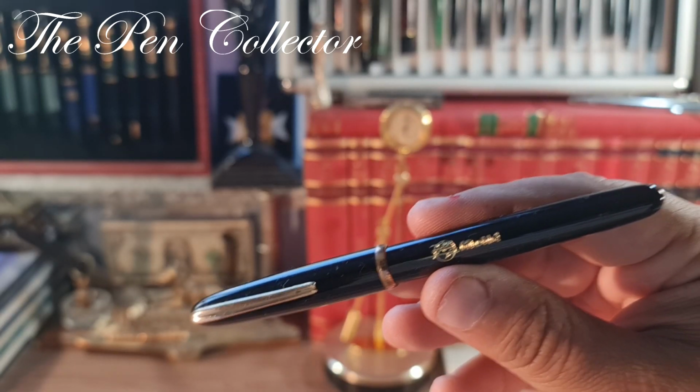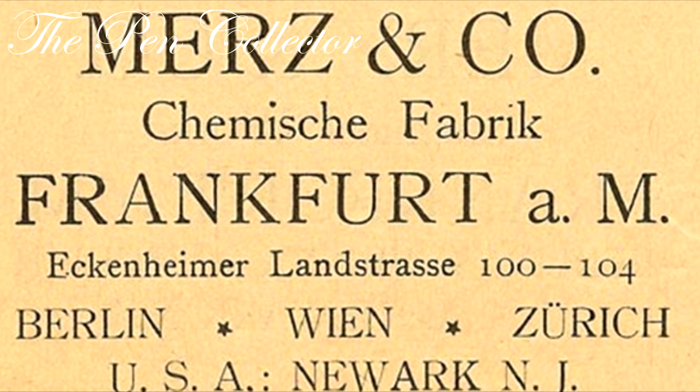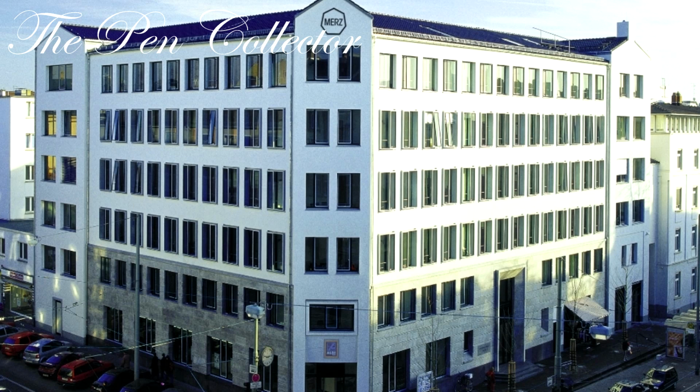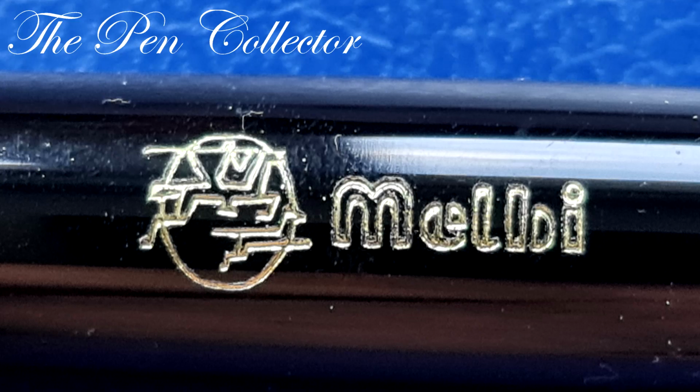What is interesting is Friedrich Merz was a pharmacist, and Merz Pharma is still in business, guys, and they do some interesting studies in pharmaceutical products treating the Alzheimer disease.